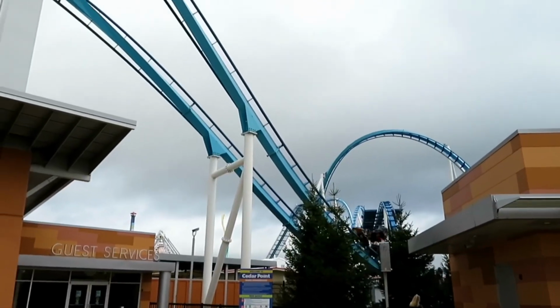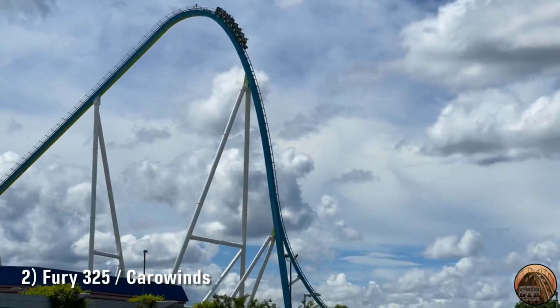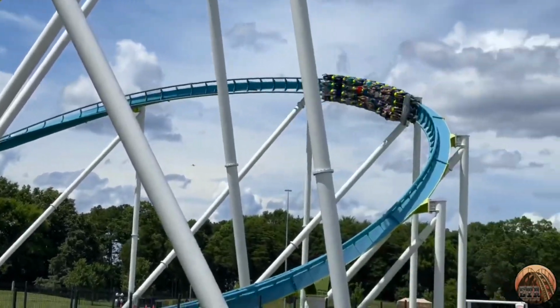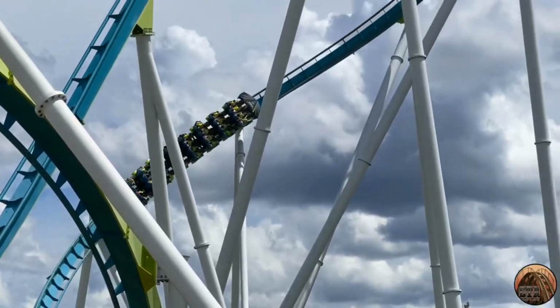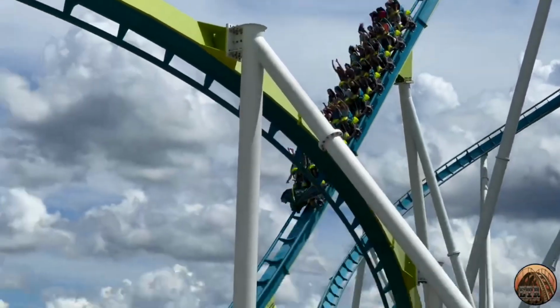Number 2 shouldn't be too much of a surprise. If anything, I think a lot of you will be surprised it's not number 1. It's Fury 325 at Carowinds. What can you really say about this color scheme that hasn't already been said? When you're there in person, it looks absolutely astounding, flying over and around you as you enter the park. The shade of green and the shade of blue are probably two of my favorite color choices ever, and when you put them together, you have an absolutely amazing color scheme.